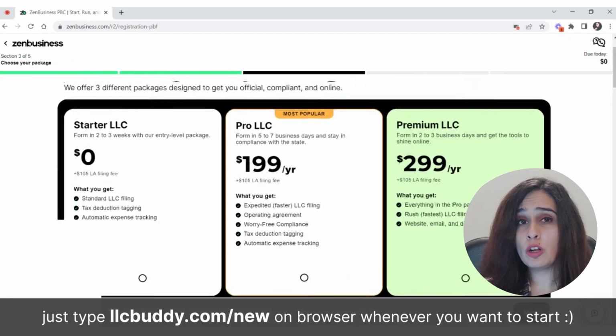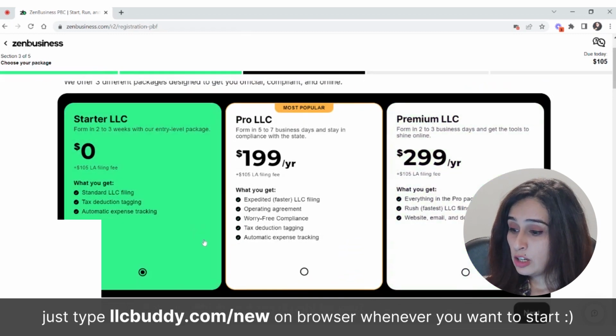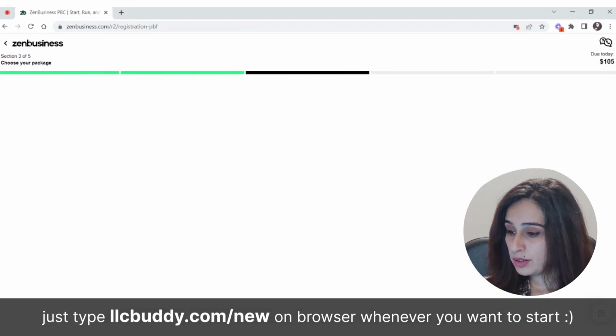This is where they're going to tell you all of their packages. They have the starter plan, the pro plan, and the premium plan. This is going to break it down for you. The Pro plan is going to cost you $199 per year. It has its advantages. You can go through the full package detail as well.